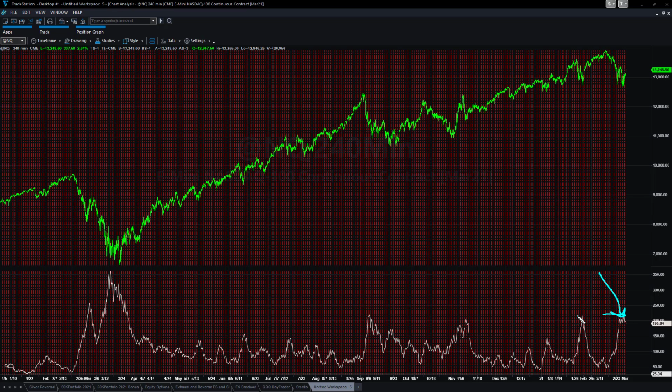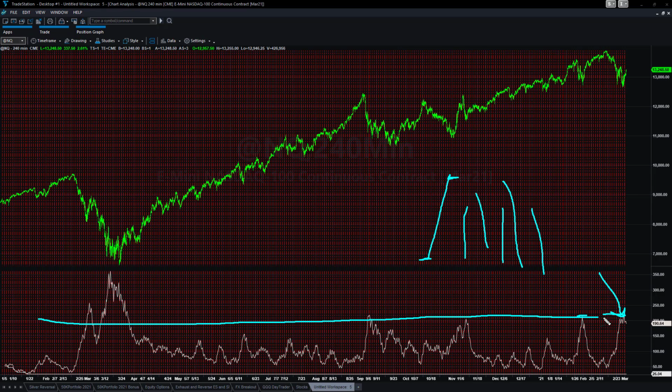Back here at the beginning of February, we had a little bit of that, and these ranges were not directional ranges where maybe it opens here and goes up. These were just alternating directions all the time, and so that makes it difficult to trade. And here are the pandemic levels. If you draw a line across here, you can see where it was in February, March.